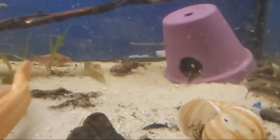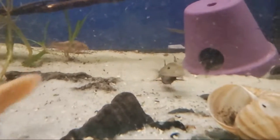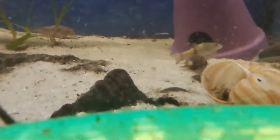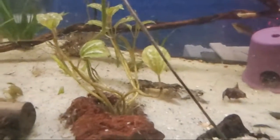Oh, somebody left. I'm not purposely enticing my fish to fight. Don't leave. I'm not promoting animal abuse or whatever. This is like a little squabble. They have plenty of tank. Oh, people are leaving. Don't do it. Fine, let's pretend that's not going on.